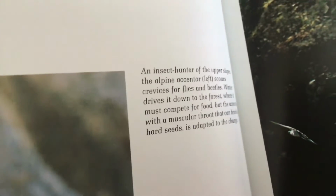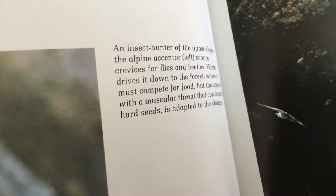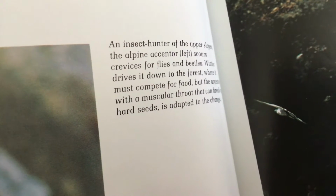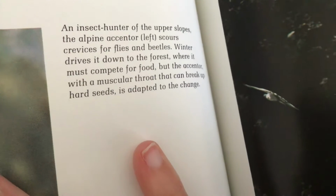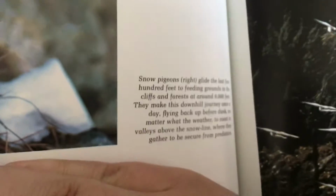An insect hunter of the upper slopes, the alpine accentor, left, scours crevices for flies and beetles. Winter drives it down to the forest where it must compete for food. But the accentor, with a muscular throat that can break up hard seeds, is adapted to the change.